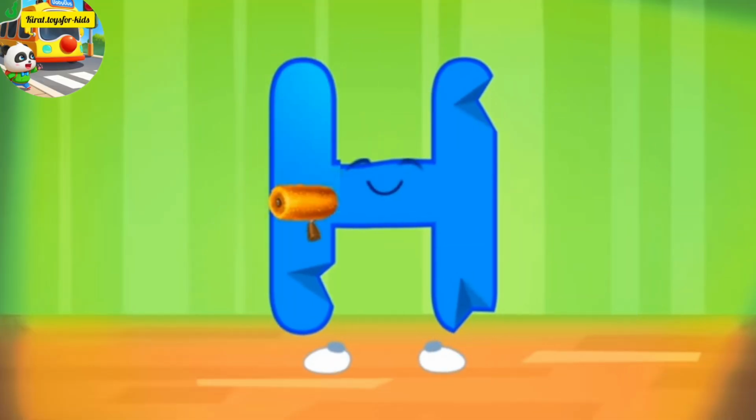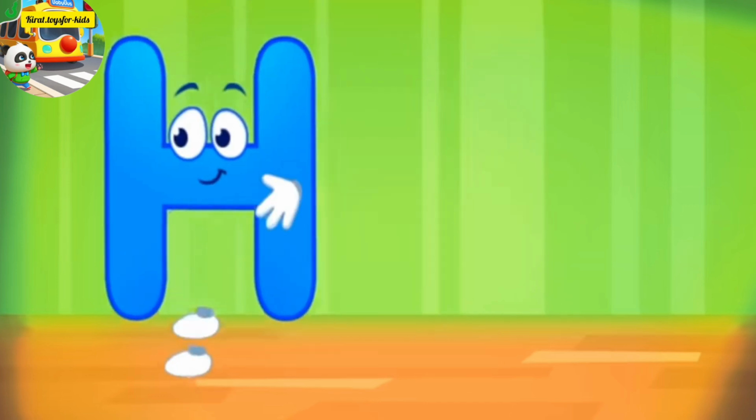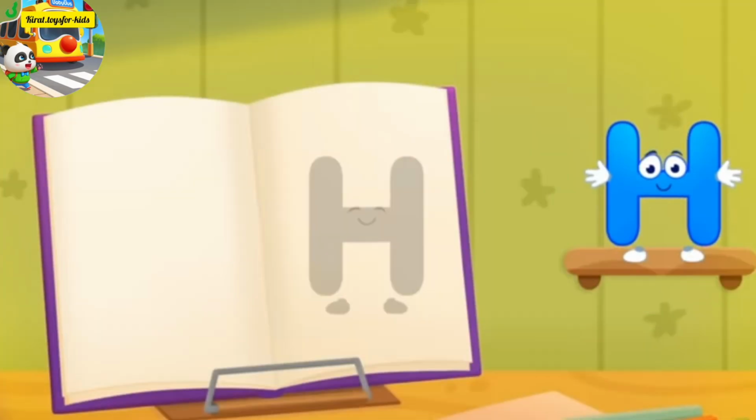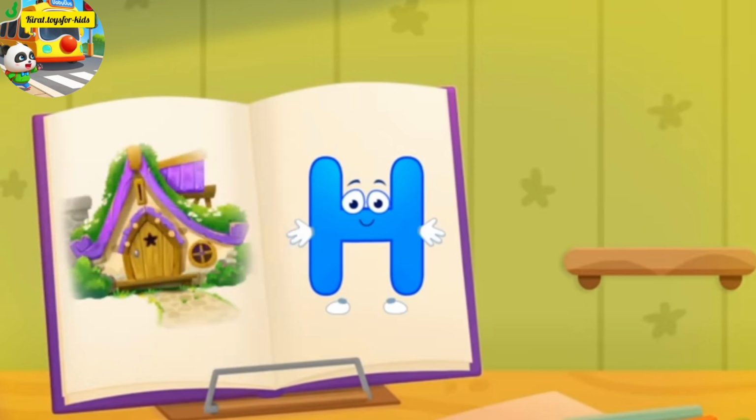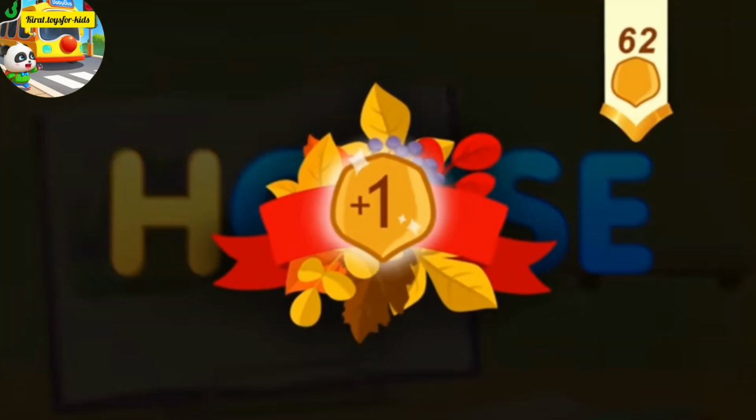The letter got crumpled. Smooth the letter. Good job! Thanks for the help! H, house. Take a nut for the squirrel.